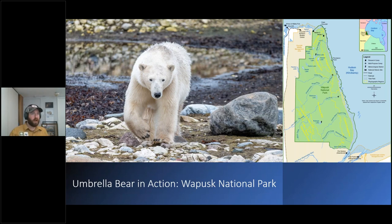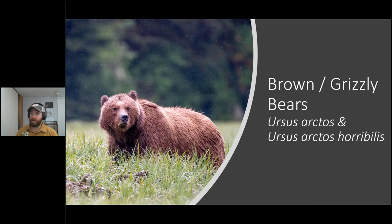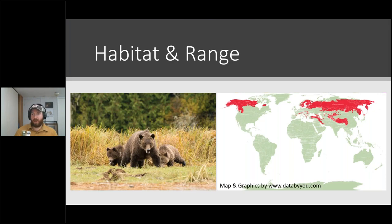Really cool. All right, so moving on, brown bears, grizzly bears, Ursus arctos, Ursus arctos horribilis. We're just gonna call them brown bears for today, kind of all-encompassing and more of a global term. But let's talk about where the brown bears are found.